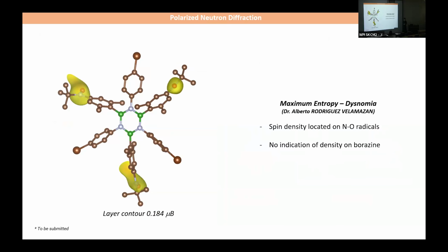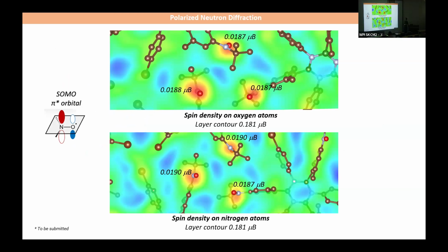So here are the results. It's a modelization by maximum entropy. At first we are very disappointed because, as you can see here, the spin density is mainly located on the nitroxide radicals. And I have to add that this spin density has been done for the beta phase, not the alpha phase. And we don't have indication of delocalization on the binary. Now, if you see the triangular system, yes, we have spin density on oxygen atoms and on nitrogen atoms. In both cases, the spin density is nearly the same, and it's normal for nitroxide radicals because it's well known that the unpaired electron is shared between the pi antibonding orbital between nitrogen and oxygen. But again, no proof of interaction between the nitroxide moieties.